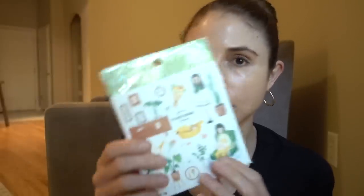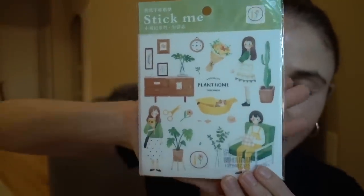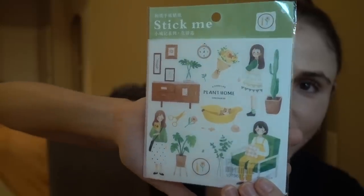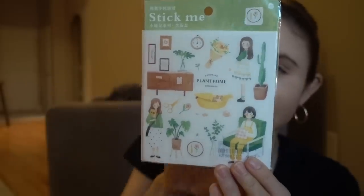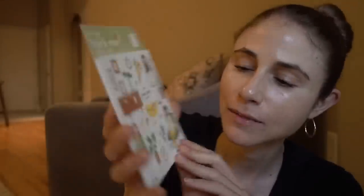Decorate up your page. Then from that same home life series, I also got these cute ones of the girls with plants and stuff. I just feel like this series of stickers really captures the introvert pleasures. So I really like that. But yeah, that's everything that I got from Yesstyle. Oh, and the light just went down, so everything's turning a little yellow. But yeah, I'm really happy with these. They're so cute. Totally a rabbit hole on the Yesstyle home planner supply section. So beware. Don't say I didn't warn you.